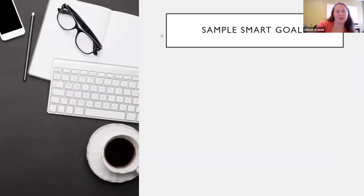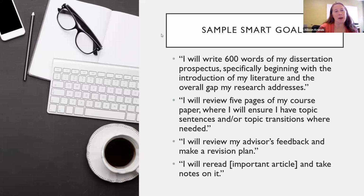for writing? Some sample SMART writing goals are not things like, I'm going to write this whole paper the night before it's due, right? That's a pretty big goal and not a specific, measurable, achievable, realistic way of going about this. But instead, you might consider goals that are word count focused or page count focused, if that's something that's really motivating to you. So for instance, you might say something like, today I'm going to write 600 words of this dissertation proposal.